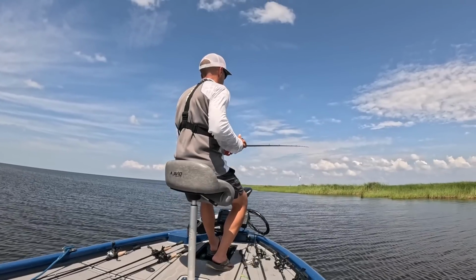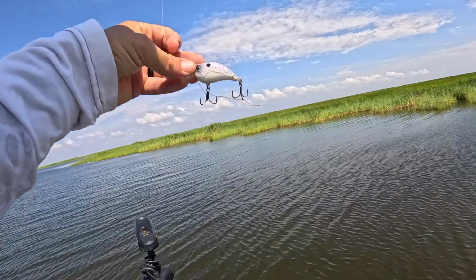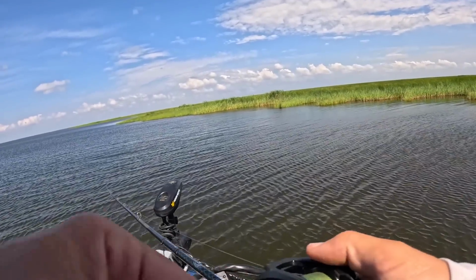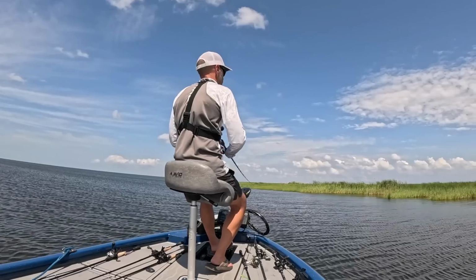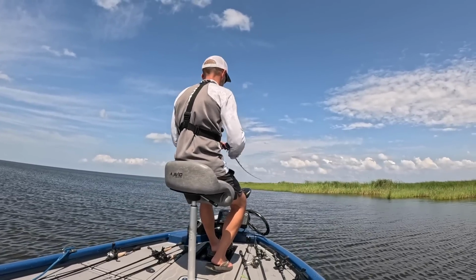All right, I'll make a few casts with this ATV crankbait that I was throwing earlier. It's the perfect bait for this shoreline. It's the 1.0 version. Really doesn't dive a whole lot, maybe a foot or so. Perfect for this shoreline. Not a ton of water here. Where the boat is, it's 2 feet.